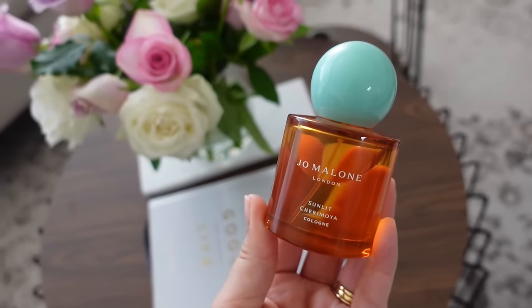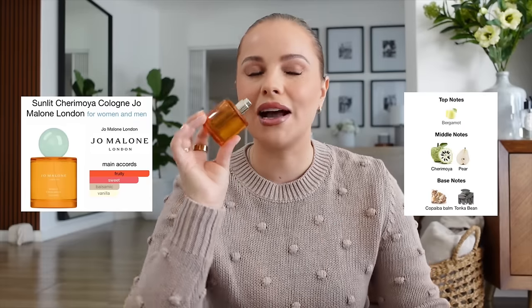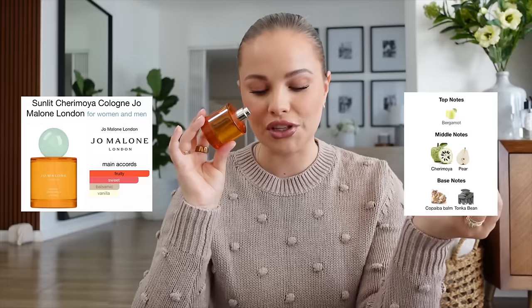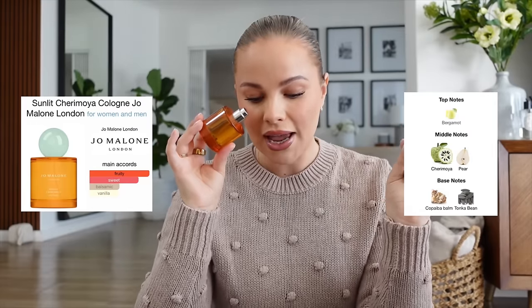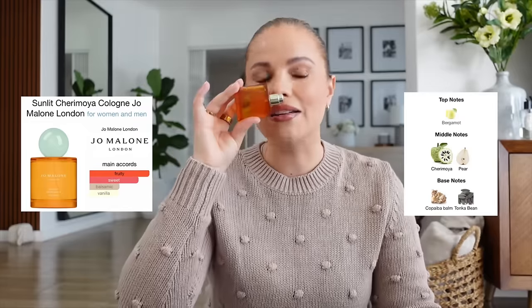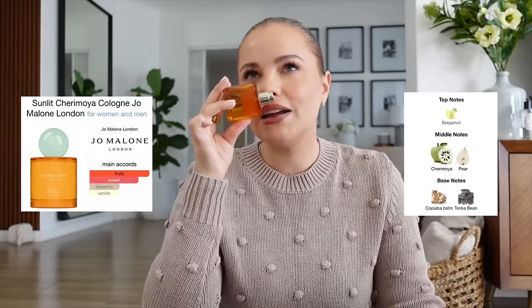And then one that I think is very autumn, this to me feels autumn. This is fruity sweet balsamic vanilla. This is the Sunlit Cherry Moya. I believe it's a fruit from South America. It kind of reminds me of a prickly pear. And the middle notes have pear in them, along with the cherry moya. Top notes is bergamot. And then base notes, copaiba balm and tonka bean. I love tonka bean. The vanilla, I'm going to wear it today. I'm going to wear this today.